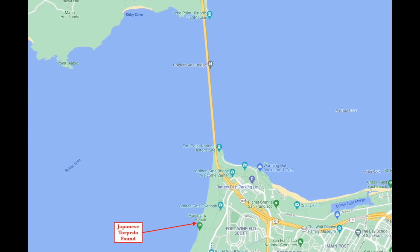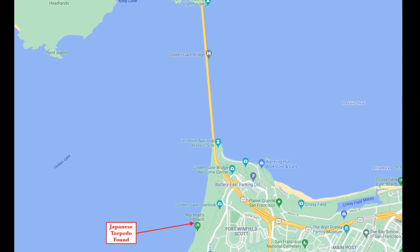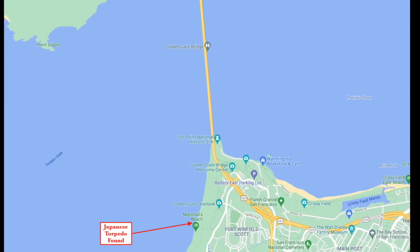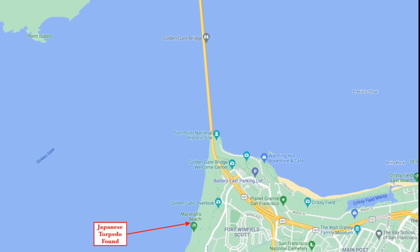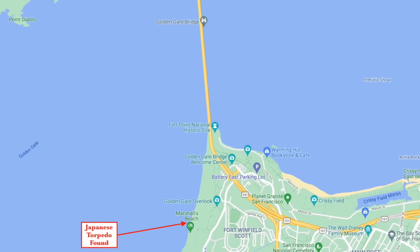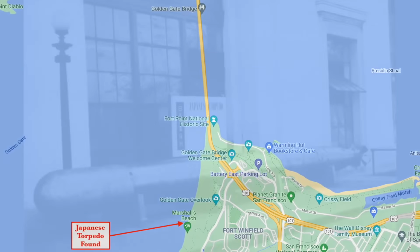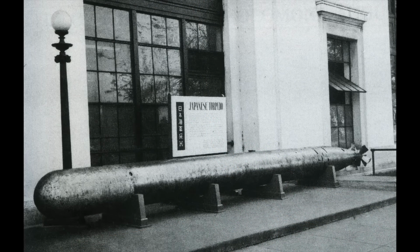On the 5th of June 1946, a man walking on Marshall's Beach, close to the Golden Gate Bridge, spotted something in the surf. Recognizing it as a torpedo, he called the police, who in turn alerted the US Navy. The torpedo was partially buried in a sandbank. It was soon identified as a World War II Japanese long-lance torpedo, one of the best weapons of the war.